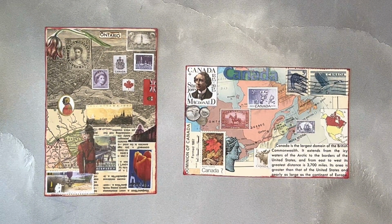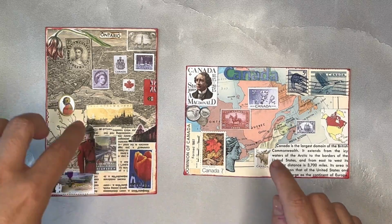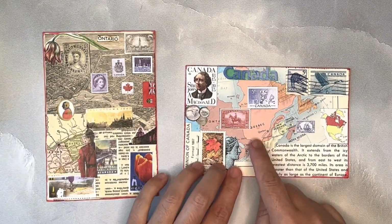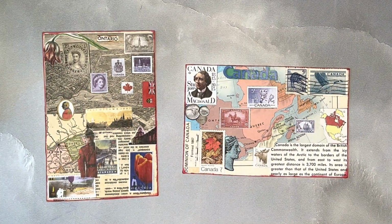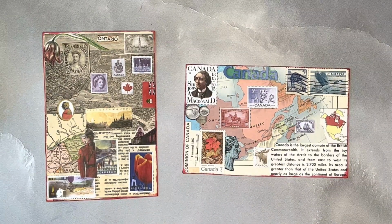Judith Stanford sent these from Canada. These are very, very vibrant and colorful. We've got some map in the background. This is a really cool illustrated black and white, where this is more colorful with the individual provinces. And then lots of stamps, of course, because that's very colorful. And some images of famous people from Canada.